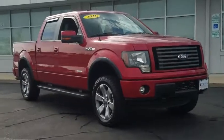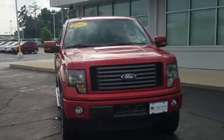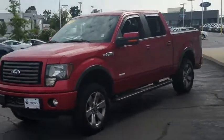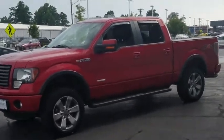Looking for the right vehicle? Check out 2011 Ford F-150. A Ford F-150 knows how to handle any situation. It's built to follow orders. No whining. This vehicle has less than 95,000 miles.